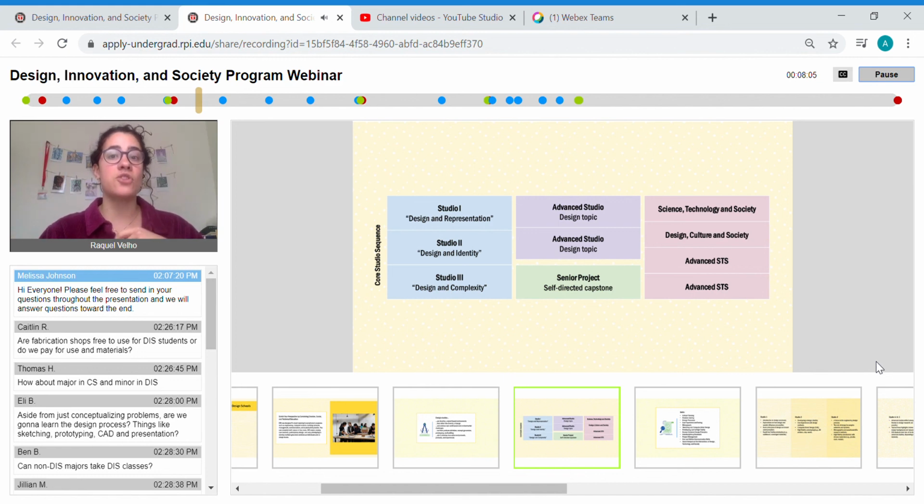Then you go into what we call the advanced studio sequence. We offer studios A, B, and C, and I'll go into what those look like, but you don't take all 3. You take 2 out of 3 of those studios. And then we cap it all off with the senior project, which is a self-directed capstone experience.